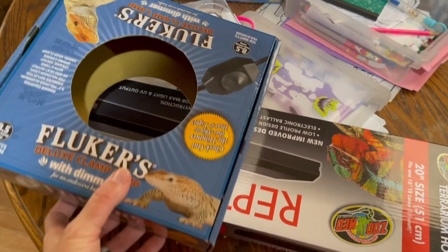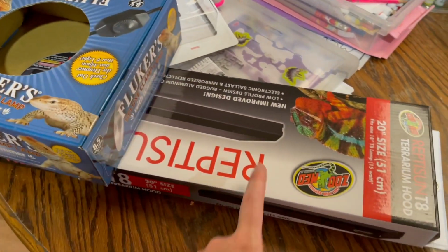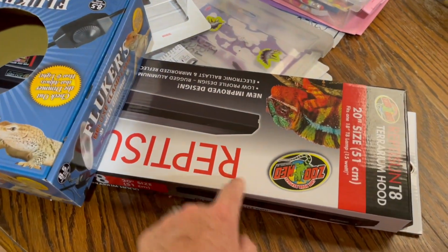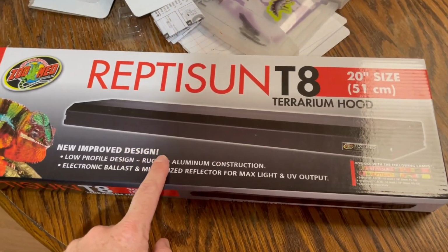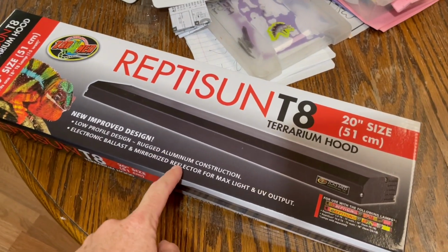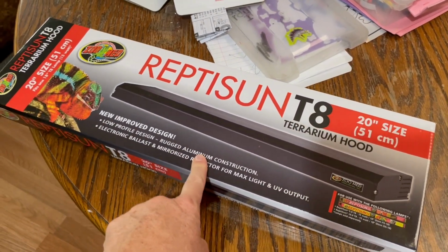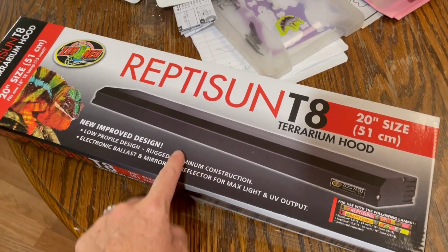Now, I would also check on the back and check the warranty on these. These have a one-year warranty on this ZooMed ReptiSun. As long as you have the box, you have to keep the box. So if your fixture goes out in 1 year or less, you need to make sure you keep your receipt and the box, and they will replace it for free.